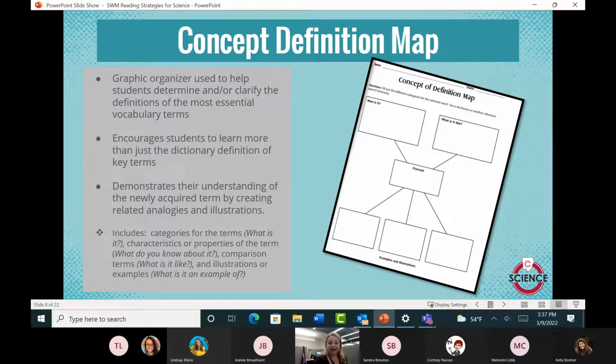So prior to assigning a reading selection, you're going to choose a word that's key to comprehending the informational science text. You're going to write that term on the board in the center of the concept definition activity sheet that you can see right there. That middle box says concept. You're then going to guide students in adding to the activity sheet by asking them the following questions. What is it? What are some things you know about it? What is it like? And what is an example of it? All right. So then students are going to read the text and add information as they read.